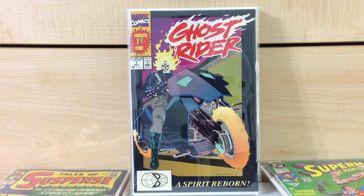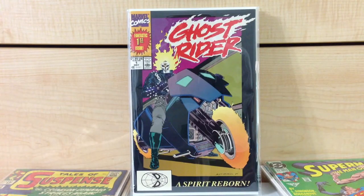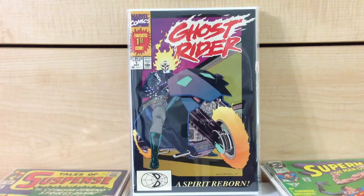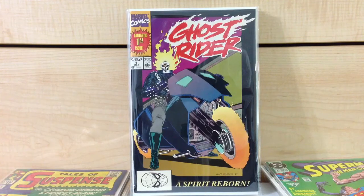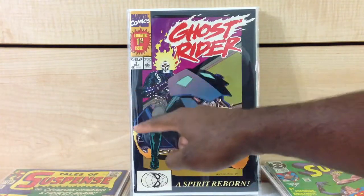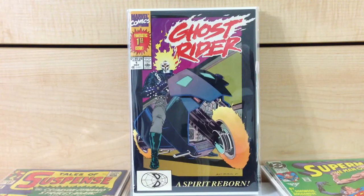Ghost Rider, number 1, volume 2. Oh, this is a book I've definitely been looking for. When I was at the comic shop, the owner brought in a stack of books for one of his employees to process. I'm like, let me take a look at that. How much you want for that, homie? And he's like, $5. And I'm like, bet. This thing is really nice. It's probably in very fine plus shape, maybe a ding or two along the spine, but really, really nice looking.